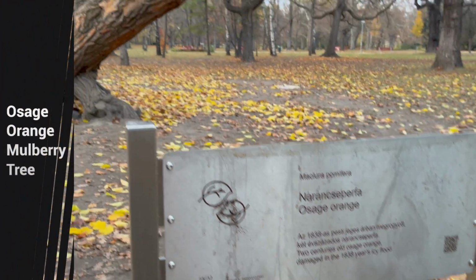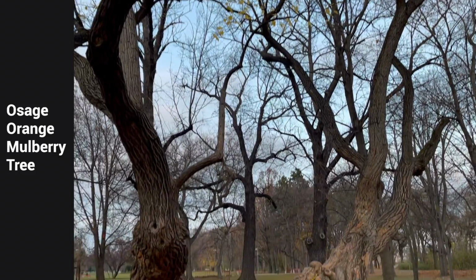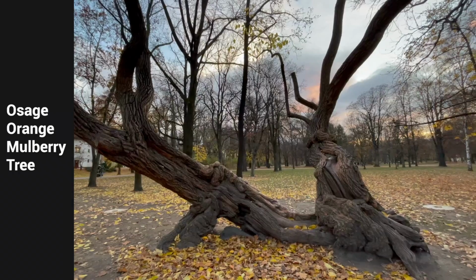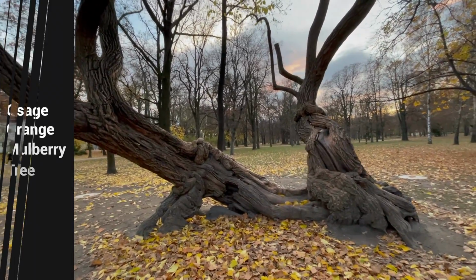The Osage orange mulberry tree. This stunning freak of nature has been growing horizontally since the Great Flood of 1838. The tree is one of only a handful that survived the massive flood that destroyed nearly all the vegetation on the island. So obviously, it's carrying some baggage.